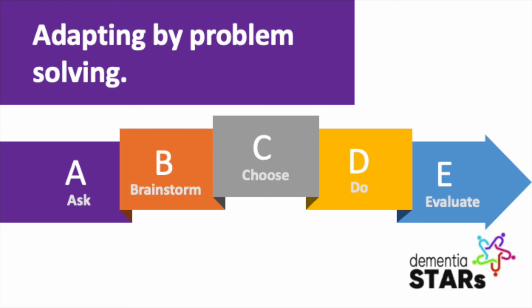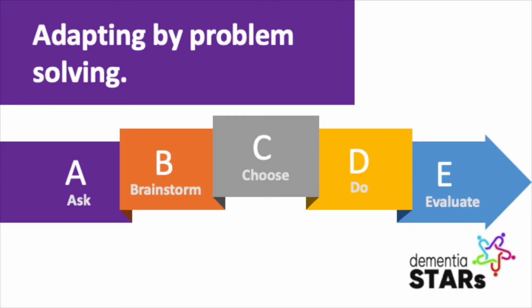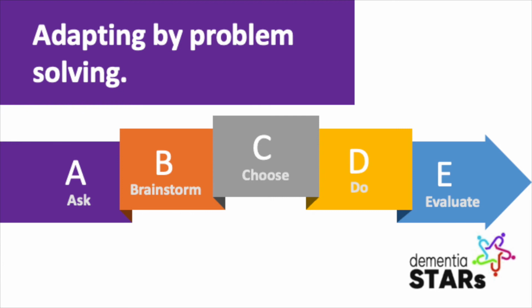Brainstorm. Bring together what you know about the person and the situation. Come up with lots of possible ideas about why this might be happening and lots of possible solutions. Choose. Pick the solutions that you think make the most sense and are most likely to help solve the problem. Do. Put your chosen solution into action.